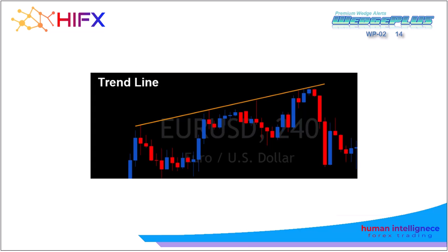So we talked the other day in our reading about how to read wedge plus trade alerts based on the information provided in the wedges. And we extended it a little on the education side to understanding that wedges are nothing but two trend lines that have an angle and contract at some point. So it's very important to get that down and forget about the entity of the wedge.